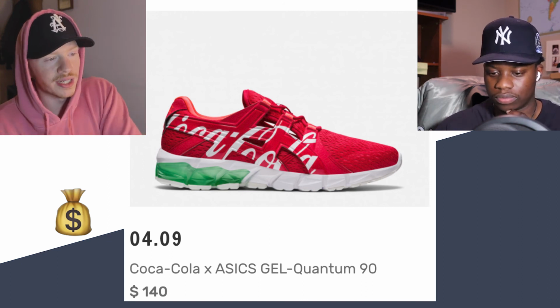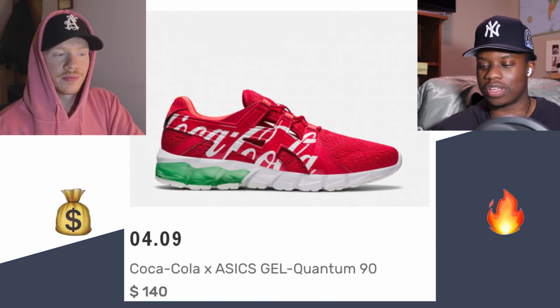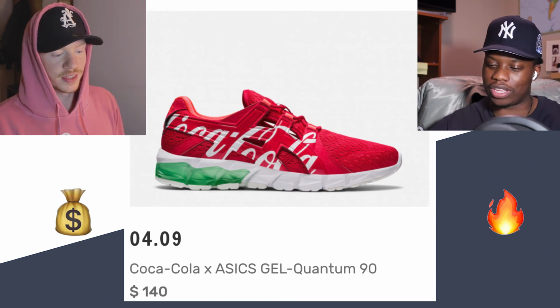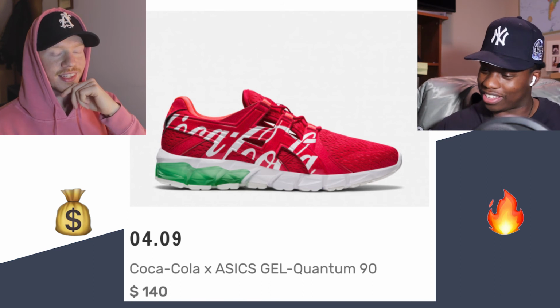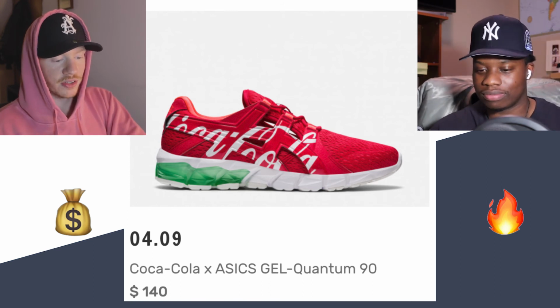What are your thoughts on there? I'm looking at it. I like it. This is a flex for me. I like this, the hint of the classic Coke bottle on the heel right there. Right, nice touch. It screams a little nostalgia, and I like that. Yeah. You don't like the branding, but I like the branding. I think it's hard. For sure.